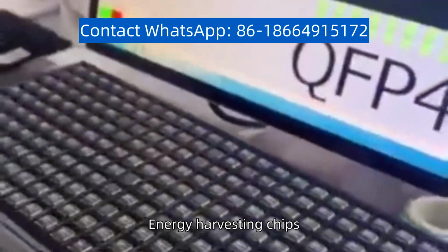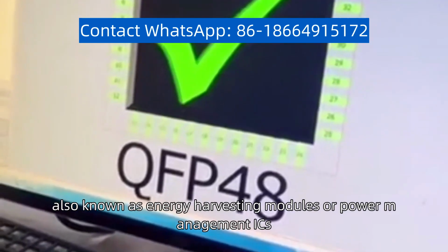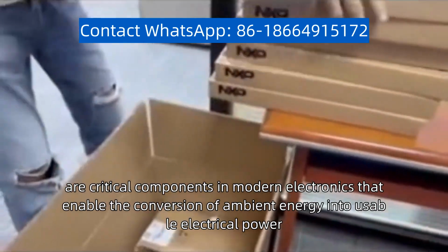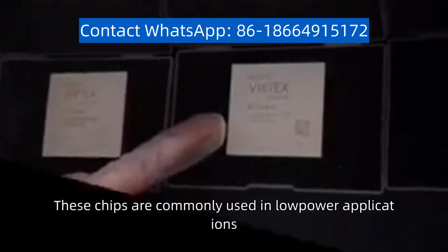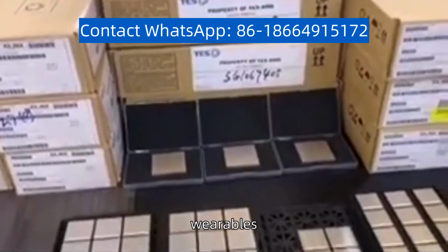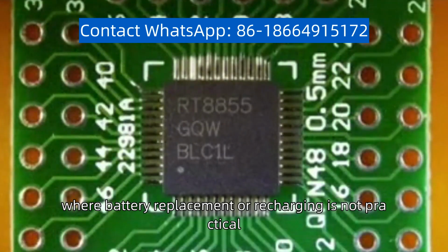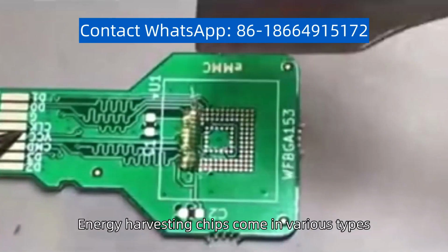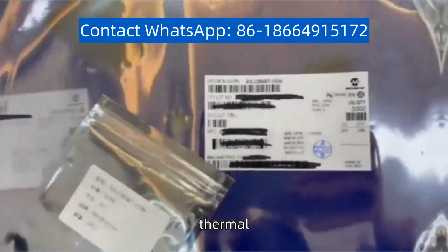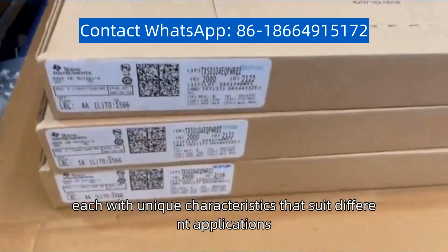Energy harvesting chips, also known as energy harvesting modules or power management ICs, are critical components in modern electronics that enable the conversion of ambient energy into usable electrical power. These chips are commonly used in low-power applications, such as wireless sensors, wearables, and IoT devices, where battery replacement or recharging is not practical. Energy harvesting chips come in various types, including solar, thermal, and vibration harvesters, each with unique characteristics that suit different applications.